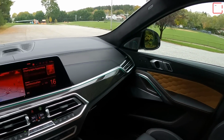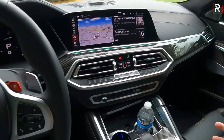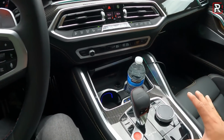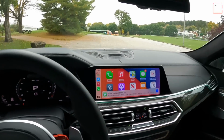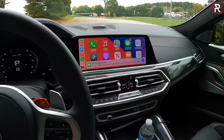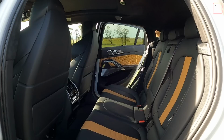But overall, the interior feels a little bit on the snug side. It's not like cramped, but it feels cozy. It feels very driver focused because of this massive center tunnel. I love the steering wheel. I love the visibility. I love the heads-up display. This thing just feels like I'm sitting in just a taller M5. So this is a really nice interior to spend time in.